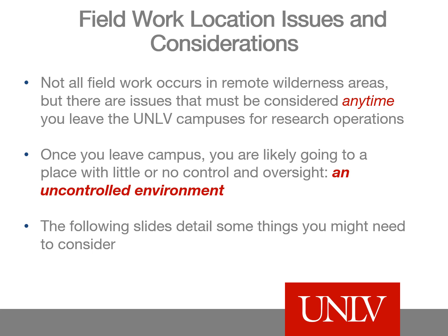Field lab sites do not receive inspections from RMS like on-campus labs do. And equipment and utilities that are operated and maintained by UNLV facilities management on campus might become your responsibility at field locations. The following slides detail some additional considerations.